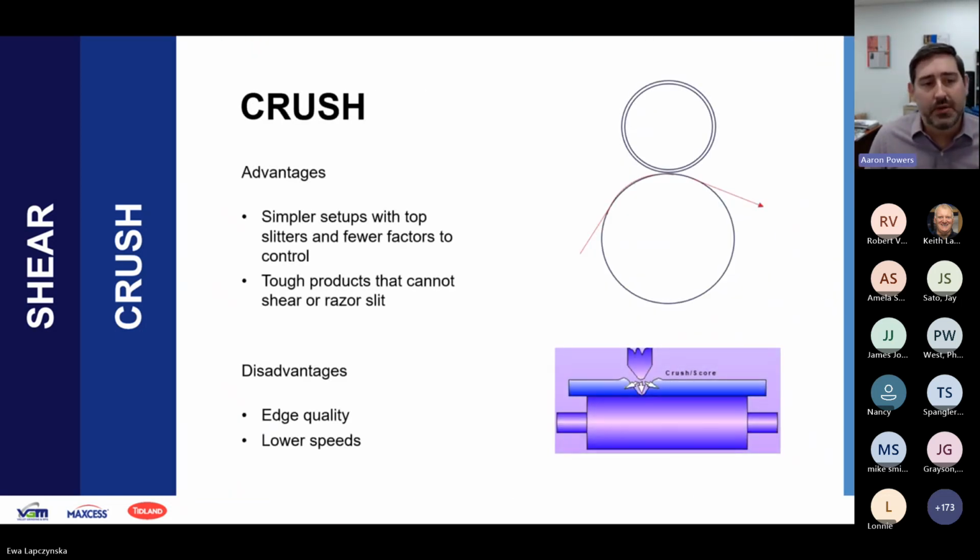So next up, crush. The main advantage with crush is it's very simple to set up. You have a solid anvil and a top slitter, and there are really fewer factors to control. Crush is more of a pizza cutter against a board type of approach. Here in the picture, at the bottom, the blade is pushing down with a down force, and the material is being forced down into the sides away from that blade profile to create that crush.